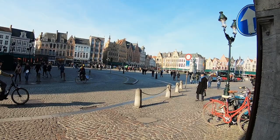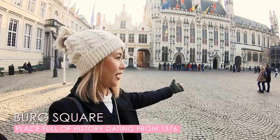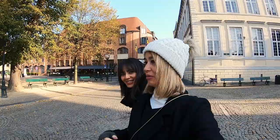We are located right near Market Square, which is the main thing to do in Bruges, and it's only a 3-minute walk. It's probably less than that, probably right around the corner. So we're in Burg Square right here, and that is the city hall. There's Candy. And that is our hotel we're staying at right there, the Crowne Plaza. Yay. So yeah, we're in a really great location. Super central. Very, very central.